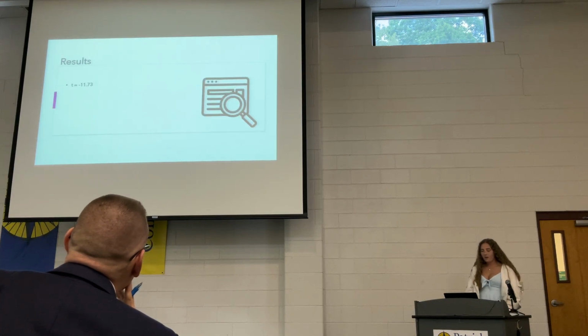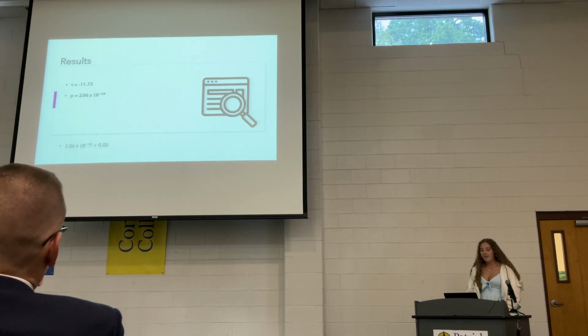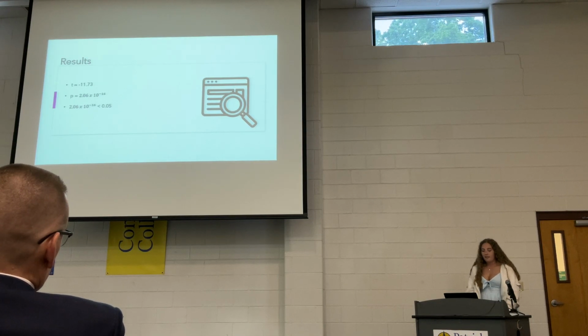So I had a T-score after I ran my test, my 2 sample T-test. I had a T-score of negative 11.73. This is very large and not close to 0 at all, so I expected my p-value to also be low, and it was 2.06 times 10 to the negative 16th, which is pretty much 0. And then when I compared that to my alpha level, which was 0.05, it's way smaller than my alpha level, so this led me to reject my null hypothesis.